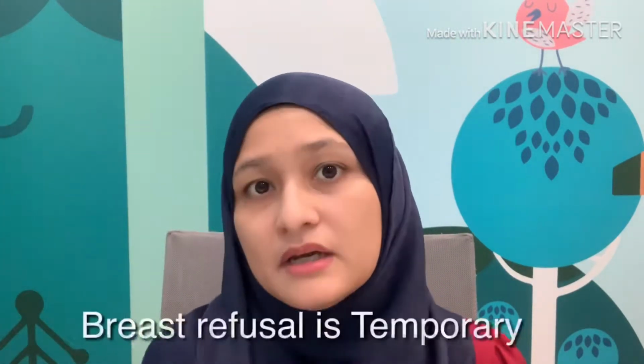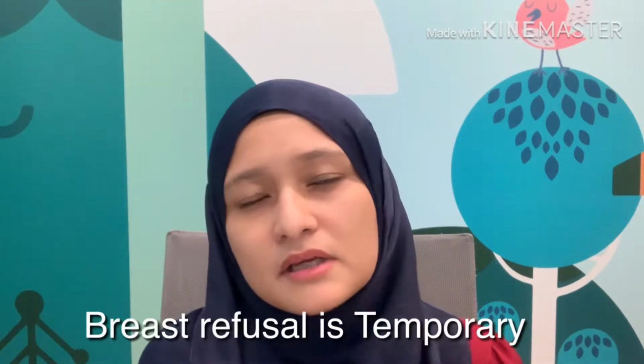So previously we have talked about the causes of breast refusal. Now let's discuss what we can do to encourage breastfeeding for our baby who seems to refuse it. Again, let me emphasize that usually this is temporary, but it may take a few days, weeks, and even some up to 1 or 2 months to get the perfect latch. So patience is the key. I know it's easier said than done, but patience is definitely it.